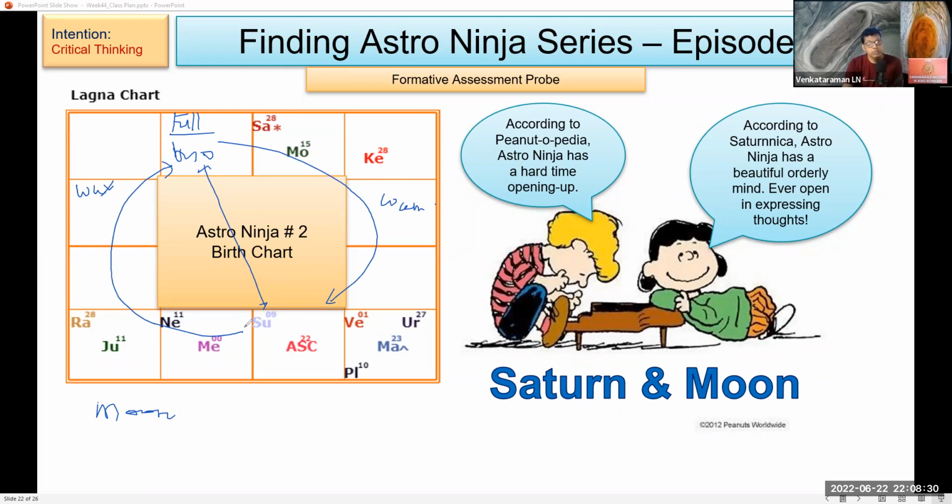And moving away from the Sun, that means house numbers from 1 towards 7 will be increasing in brightness. So it's waxing. It's basically the 7th from the Sun, not from the Lagna. Just ignore the Lagna. In this case, it's the Sun.